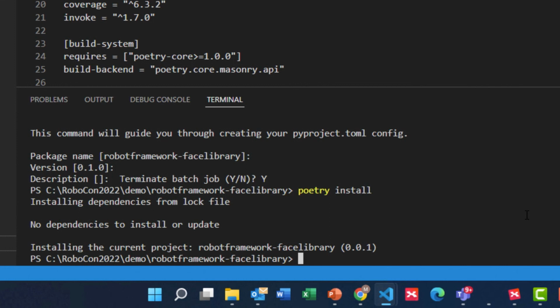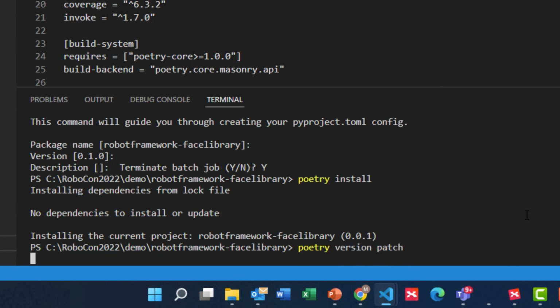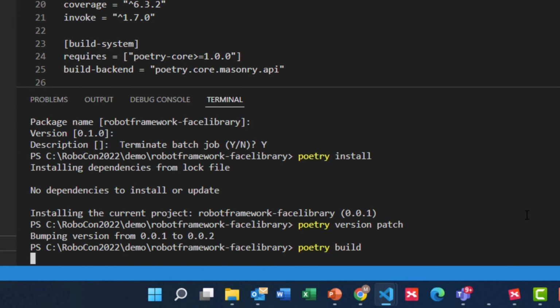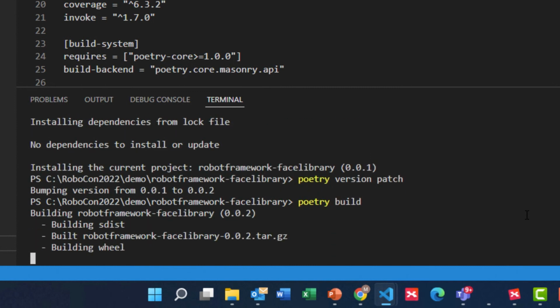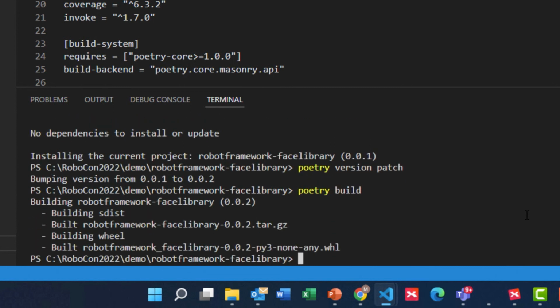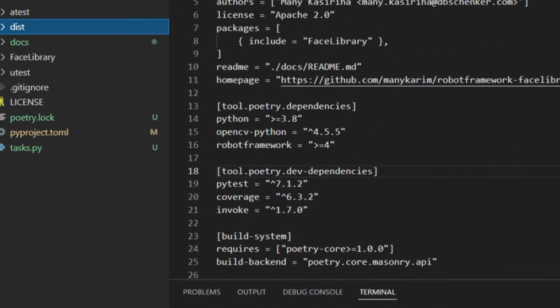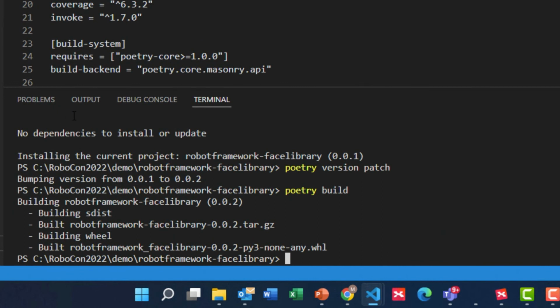Let's quickly do that. I will bump the version a little bit. So I can say poetry version patch. So then it will increase our version from 0.0.1 to 0.0.2. And then I can say poetry build to build a new package. So it will now create some files in the dist folder. And then I can say poetry publish, I think it was.